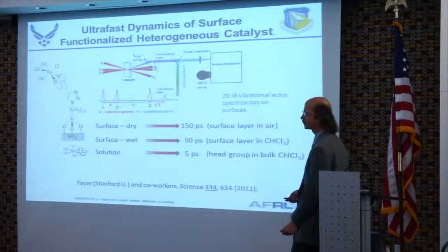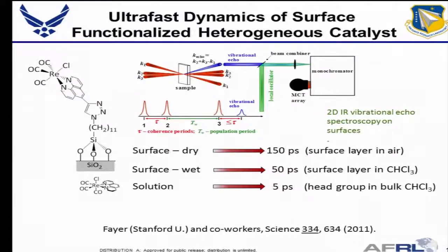So now I'm going to move on to talk about some of the programs that are in Mike's core. The first one I'm going to talk about is some of the work that Mike Fayer is doing at Stanford. Mike is a world leader in terms of developing two-dimensional infrared spectroscopy. In fact, he got the Schawlow Prize from APS this year for the success he's had in that area.